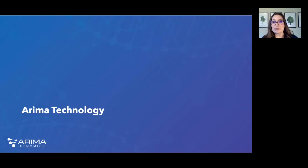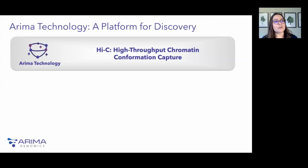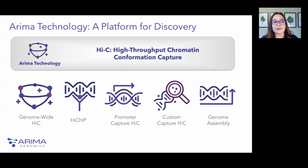So to share a little bit specifically about our technology, Arima technology is based in Hi-C, or high throughput chromatin conformation capture. At Arima, we offer a range of products that allow scientists to look at both a genome-wide scale or at specific regions of the genome, or assemble the genome to get a chromosome scale assembly.